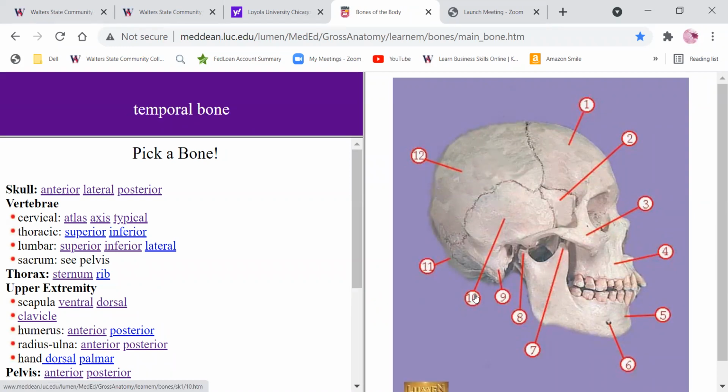Number 10 is the temporal bone. 11 is the occipital bone. And 12 is the parietal bone.